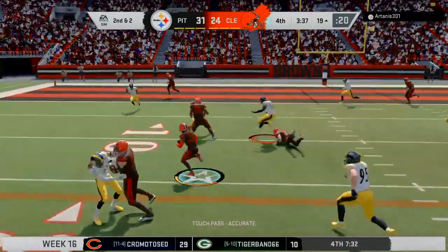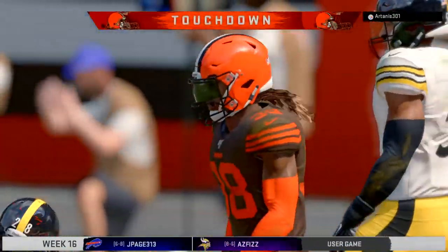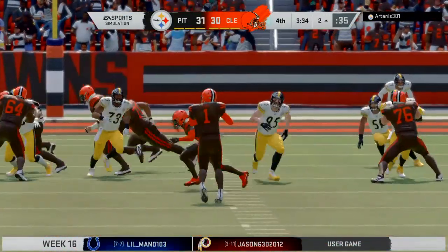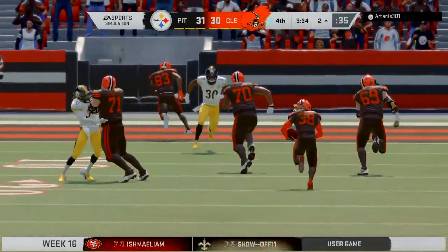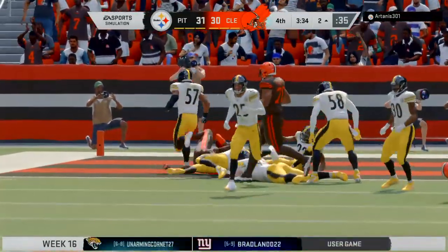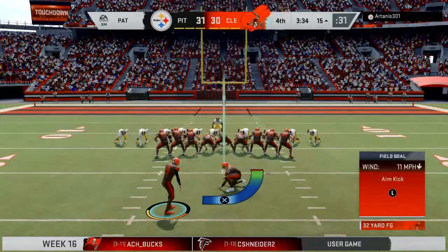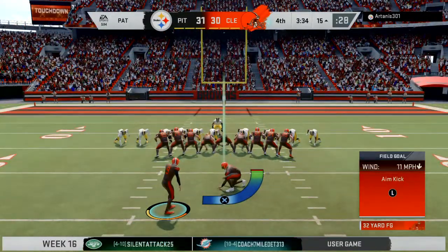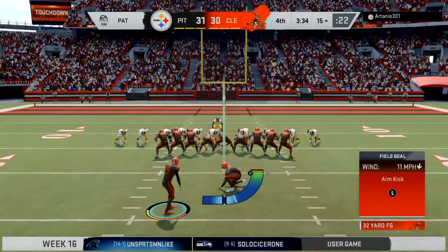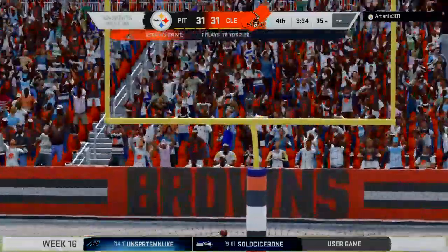To throw again on second down. Lock. And he'll take it into the end zone for a Browns touchdown. Darrell Henderson with his second TD of the game, his sixth on the year, as they can now even this game here in the fourth quarter with the extra point. Extra point now by Boswell. And we are tied here in the fourth quarter.